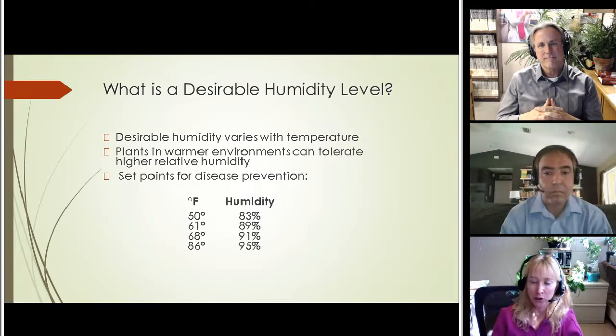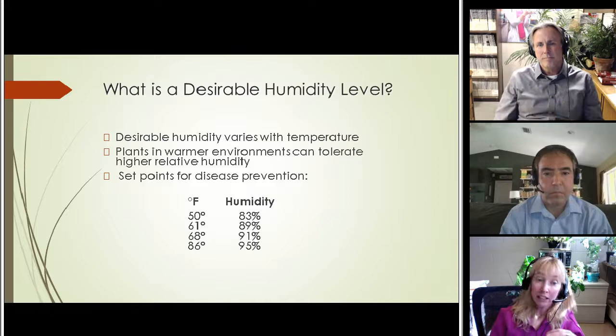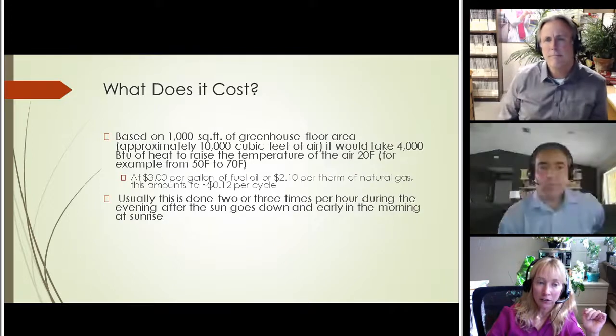Everybody wants a simple, straightforward answer, like you want to keep it at, we'll just say, 83% humidity, which is great, but then you need to make sure that your temperature is 50 degrees. And as it gets warmer, your relative humidity actually ends up increasing. So these are things you want to keep in mind when you're trying to manage the diseases. Keep the humidity level down. Keep your plants spaced well. If possible, use plants that you have less of a problem with. Going back to the Coravinca would be one example, and some of the New Guinea impatiens also. And then make sure that your humidity levels are correct.